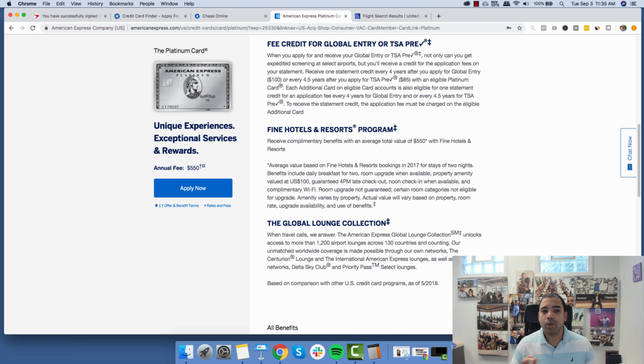So with this card right here, this gives you unlimited lounge access as long as it's a partner with Amex, which is a lot. There's a lounge in every single airport with Amex, of what I've seen, right? Unless you're in a really weird country that doesn't have it. Even in Costa Rica we had this, right? So this gives you access to lounges for absolutely free.